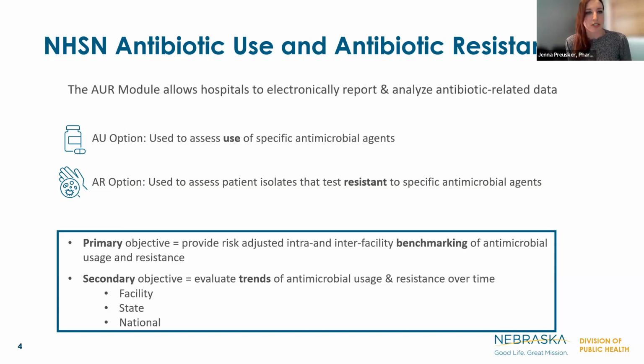The antibiotic resistance, or AR option, is used to look at patient isolates and measure trends in resistance in your facility to specific antibiotic agents.